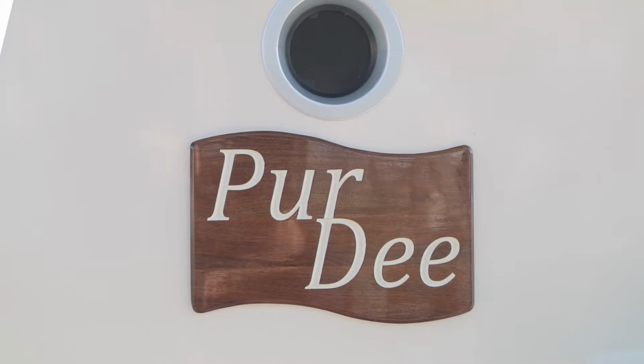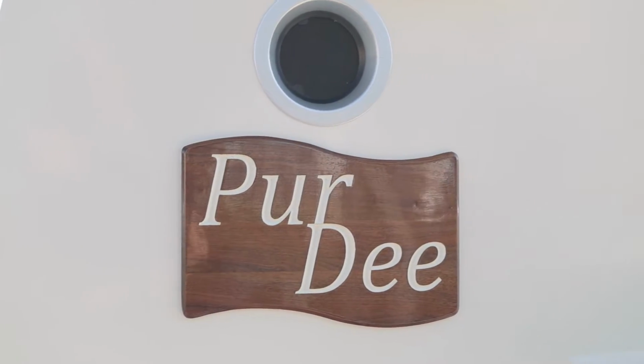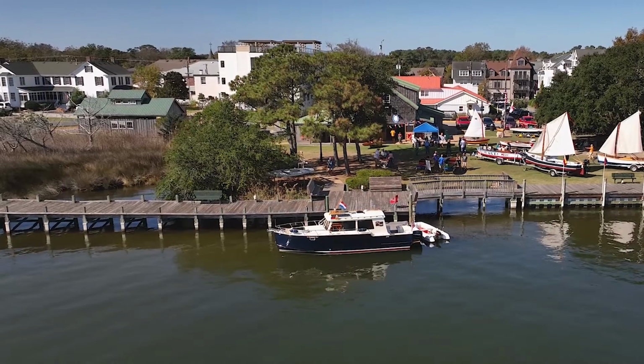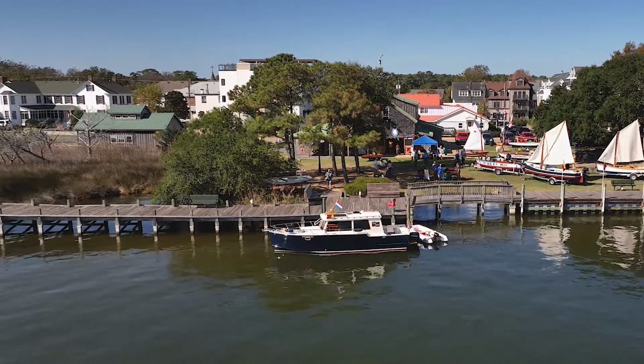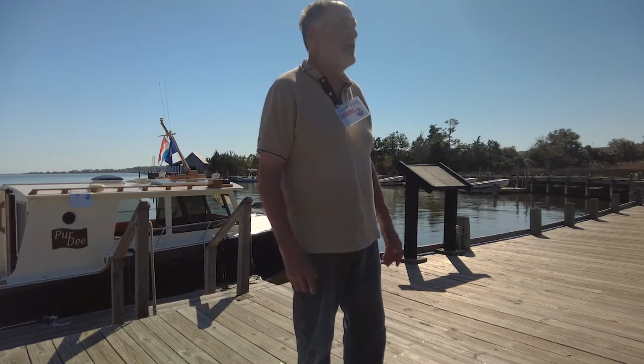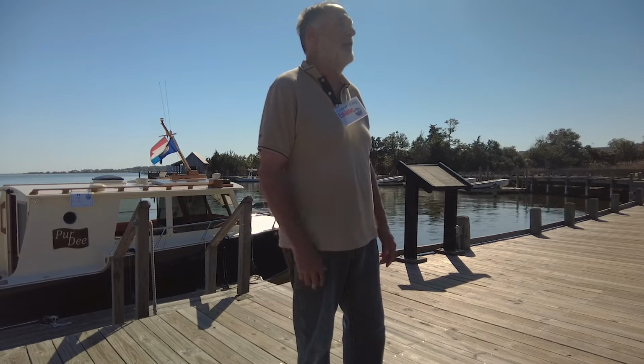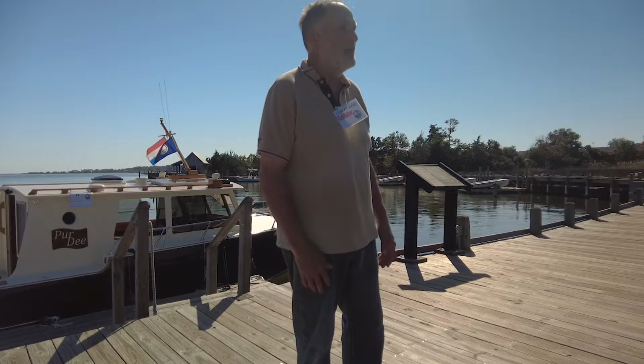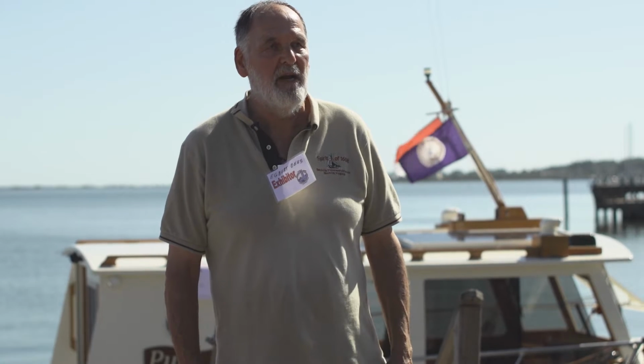My name is Agbadis, and the name of my boat is Purdy, which is 3 letters of my wife's last name and 3 letters of my last name. The boat is a Bluejacket, 25.5 feet long cabin cruiser, designed by Tom Lathrop in Oriental. So I bought the plans and a pile of plywood, and in 4 years' time, built it.